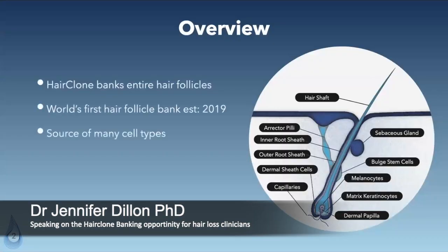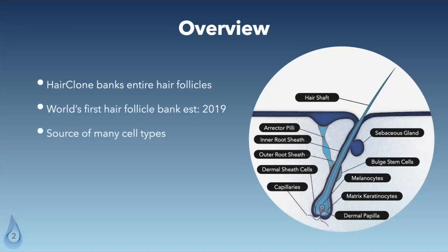Yeah, you can see a lot of the different cell types that are in a follicle here, and they have lots of different uses. They're very diverse. You have things like the dermal papilla and the cells within that we're interested in. You've got bulge stem cells halfway up the follicle shaft that are really important for hair growth. You've got melanocytes in there that are important for hair coloring.